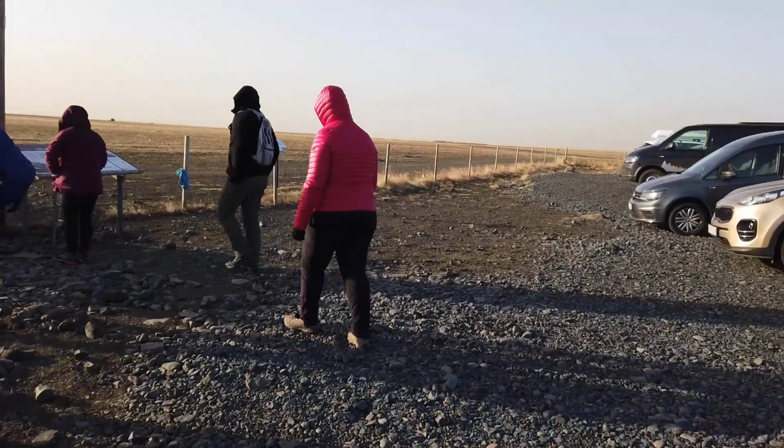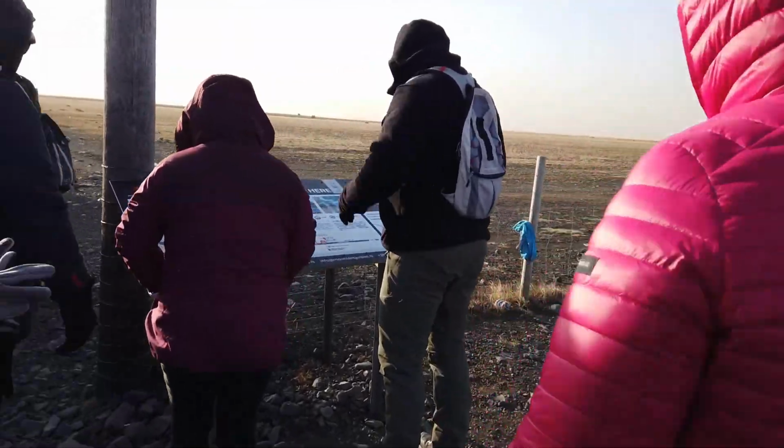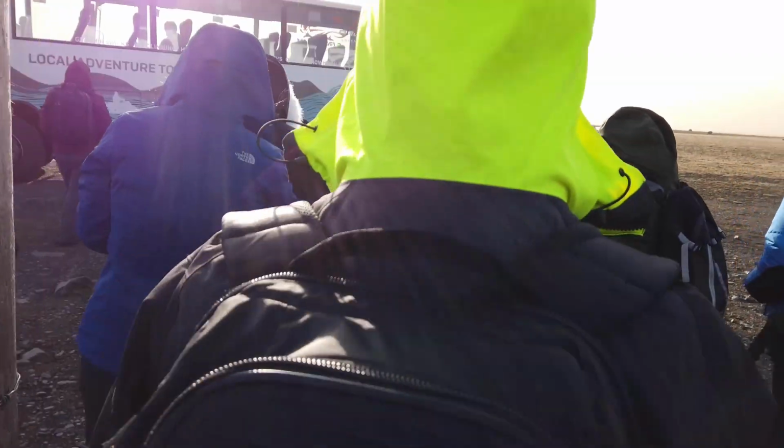Once done with Vik, we moved towards the famous plane wreck. The wind was incredibly strong, so our decision to walk instead of using the shuttle bus turned the whole thing into an almost epic adventure.